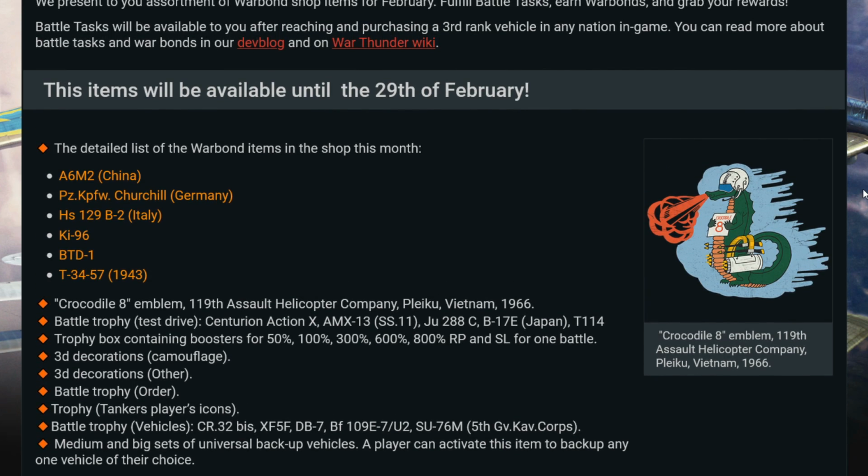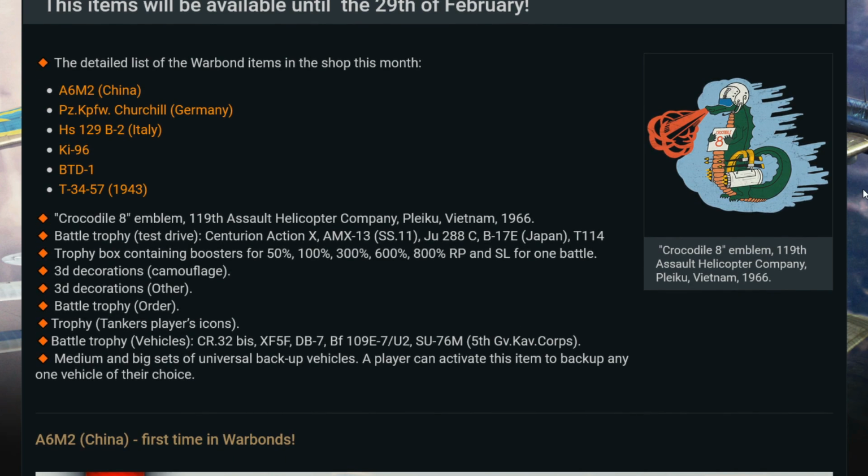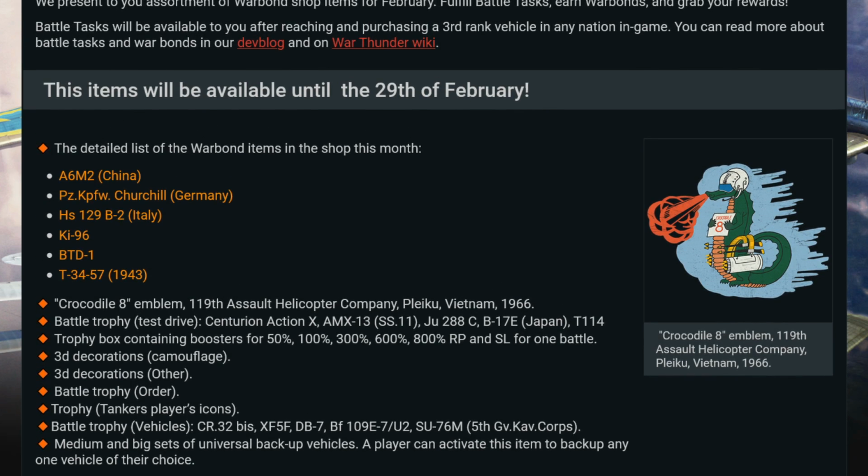So the vehicles that are on offer are the A6M2 for China, the Pz.Kpfw Churchill for Germany, the captured Churchill, the HS129B2 for Italy, the Key 96, the BTD1, and the T34 1943. So there are some really nice ground vehicles here, and also some good air vehicles, but not in the general sense. They're generally good at little things which you're probably not used to, or good in certain game modes that maybe not everybody plays.